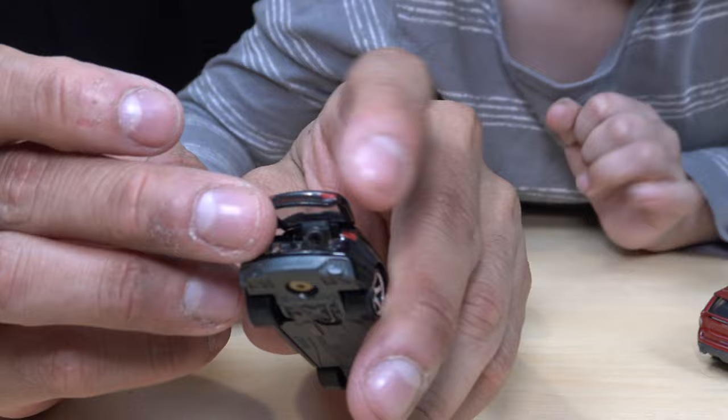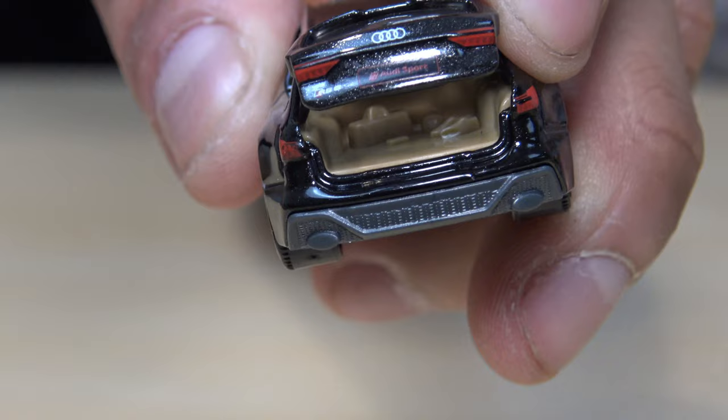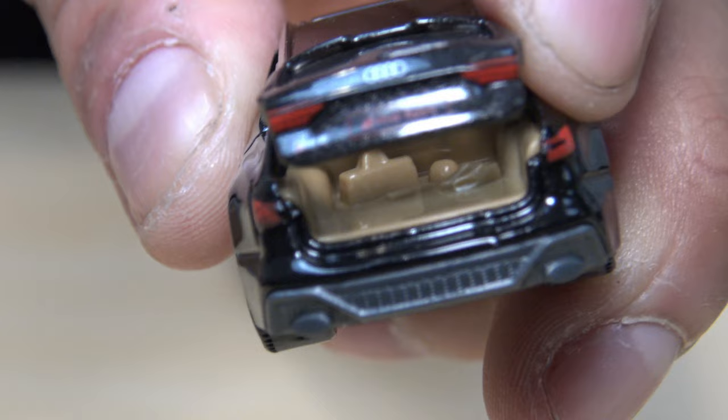Let me try to open this. Keep this one open. There we go. Keep your little one on top. Let's see if you guys can see inside of this Audi. There's like a pair of shoes and a luggage. Can you guys see it? I think you can see it, yeah.